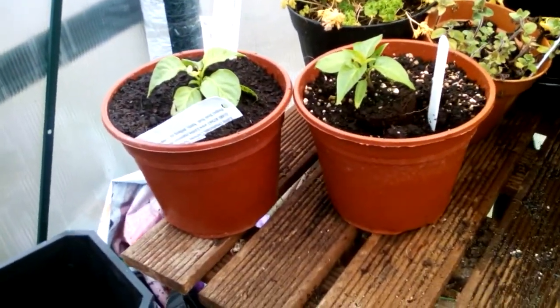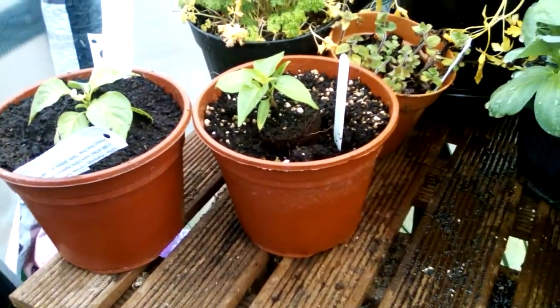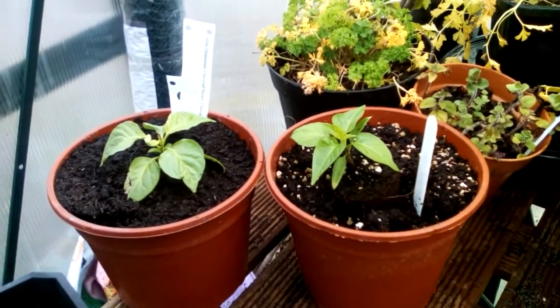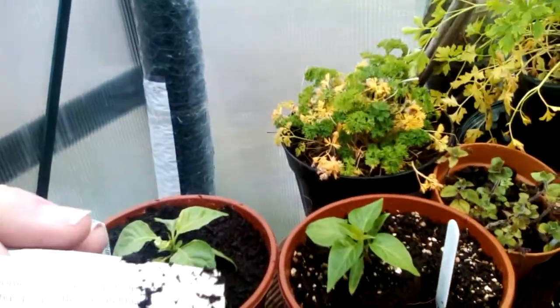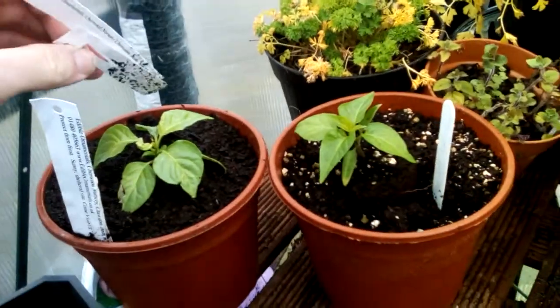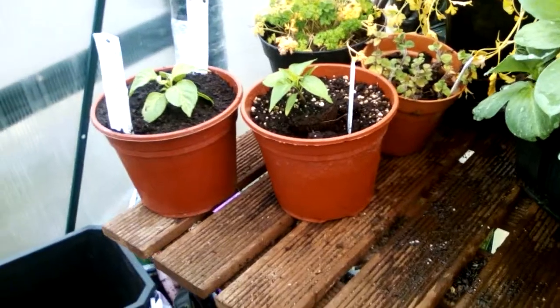And then the other one, I'm not sure. It was supposed to be a Scotch bonnet, but when I pulled it out of the bag that we'd put it in, there were 2 labels. One says Scotch bonnet, and one says it's a Hungarian black. Now, I've never seen a Hungarian black, but I think it'd be fairly obvious as to which one it is when it grows.